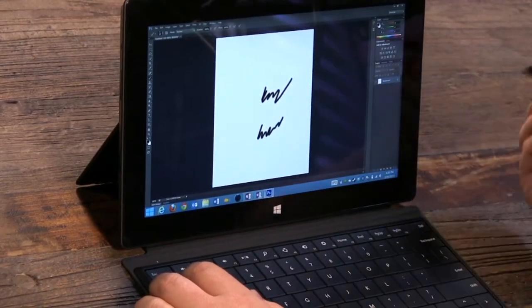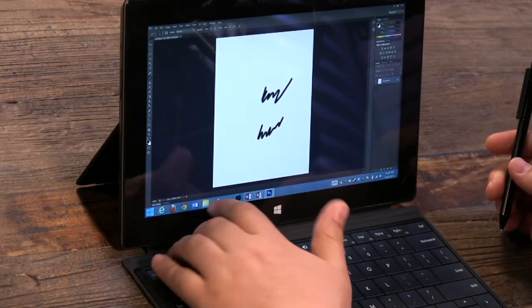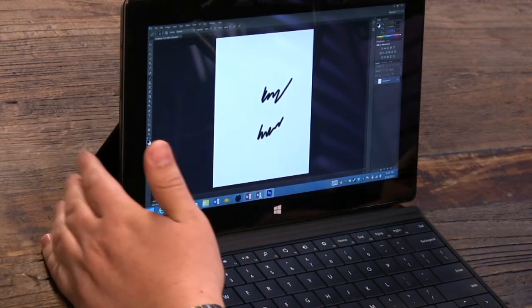Oh, that's neat. It does a stylus. That's cool. So, yeah, so you have Excel. You get a stylus on the side here. So, yeah, I've got my full version of Office on it. But you don't get it.